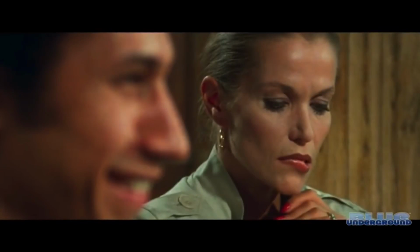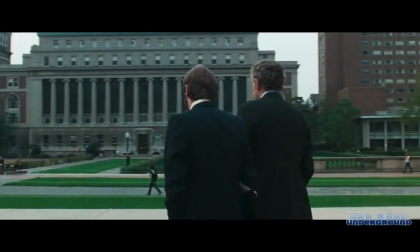This transfer is impeccable. The grain structure is excellent. The HDR colors pop where they need to. They balance well where they need to. Black levels are nice and dark. Brightness is on point. Everything looks great. I can't say enough good things. I actually think The New York Ripper looks better than Zombie or Maniac, which are the other two movies that I reviewed on 4K from Blue Underground. So far, this is my favorite of the four.